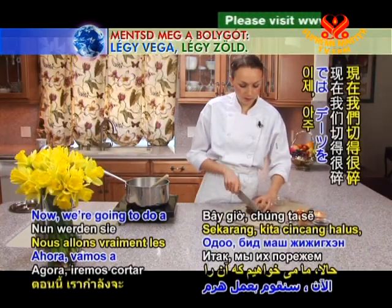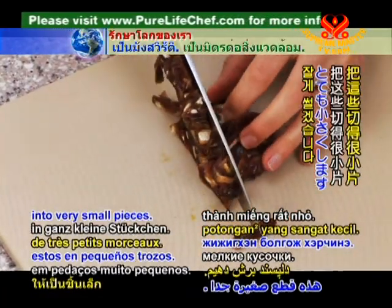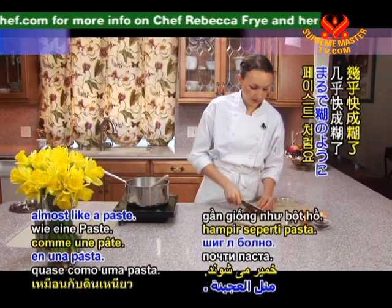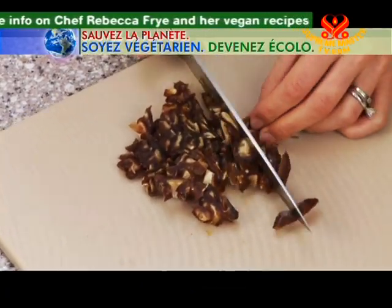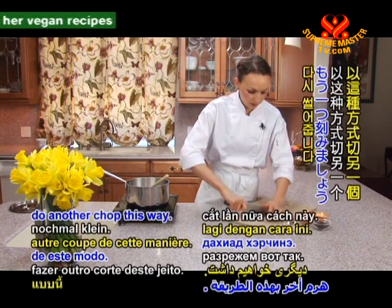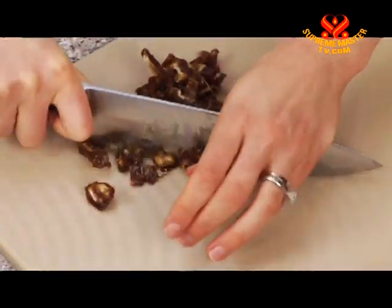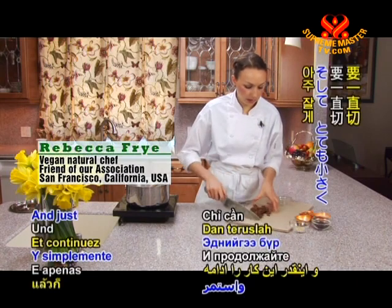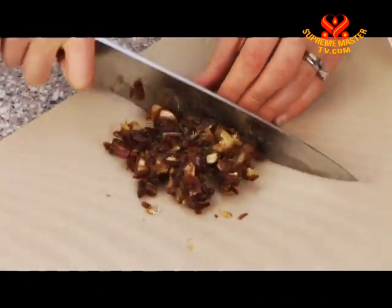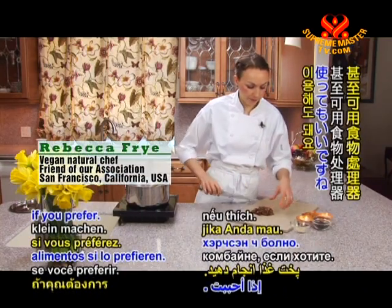So now we're going to do a really fine chop. Get these into very small pieces. You'll see the dates just start sticking together. They make almost like a paste. And we'll do another chop this way. And just keep working at them until you have a very, very small chop. You could even do this in a food processor if you prefer.